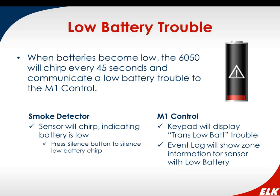Are the smoke detectors addressable? They don't have an address setting within the smoke detector, but they do occupy one specific zone on the system. Okay. And then if the two-way wireless transceiver does not receive an acknowledgement back from the smoke detector, what happens?